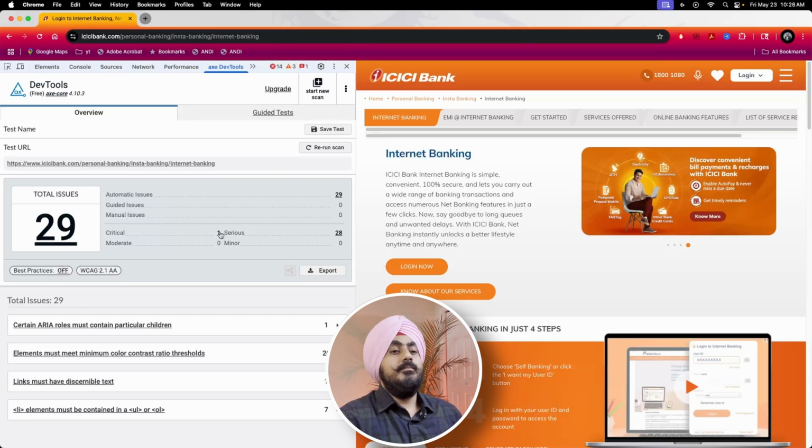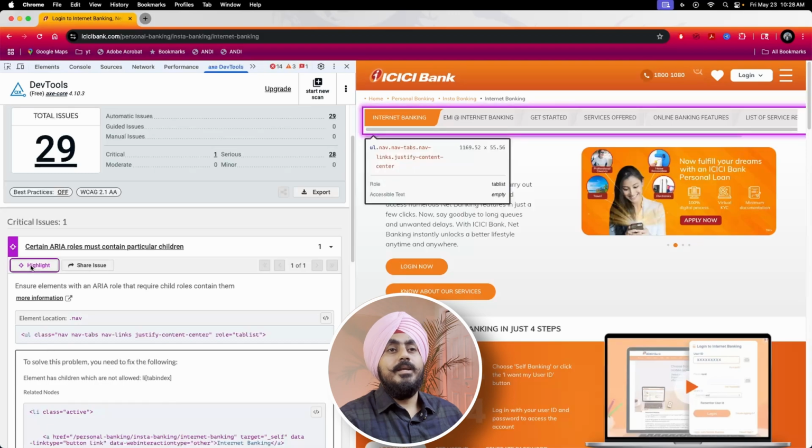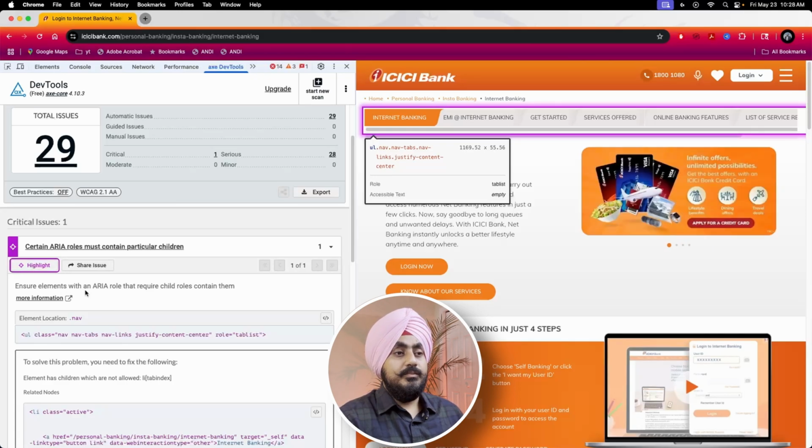I'm going to click on number 1 and it says certain ARIA roles must contain particular children. And let's highlight which element is in question. So it's the top menu item or the menu section of it. And if you scroll down, it says ensure elements with ARIA role that require child roles contain them.